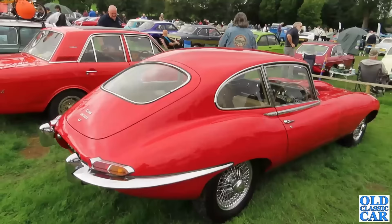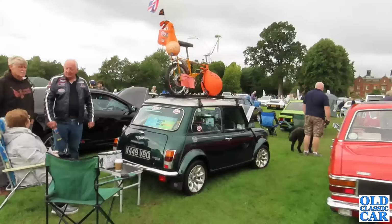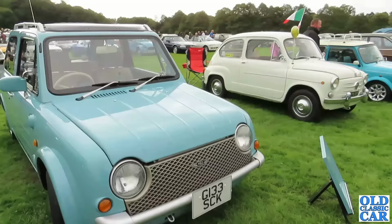Got an RS Audi estate wagon here. A little Mini 95 on Cooper S reverse rims. Well, next to the bay window VW is this. I think this is a Nissan Pao. Yes, Pao. There we go. A really special import Japanese car. It's quite an interesting little car. Produced by the Pike factory, it says.